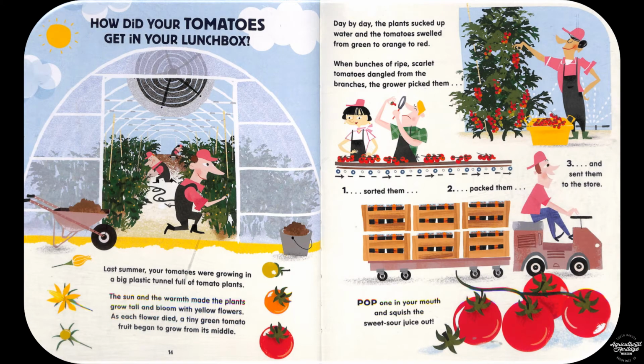How did your tomatoes get in your lunchbox? Last summer, your tomatoes were growing in a big plastic tunnel full of tomato plants. The sun and the warmth made the plants grow tall and bloom with yellow flowers. As each flower died, a tiny green tomato fruit began to grow from its middle. Day by day, the plants sucked up water and the tomatoes swelled from green to orange to red.